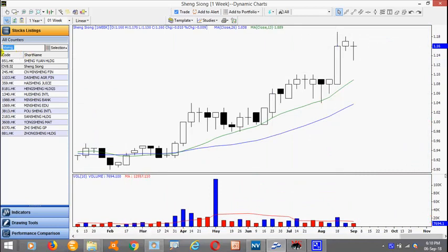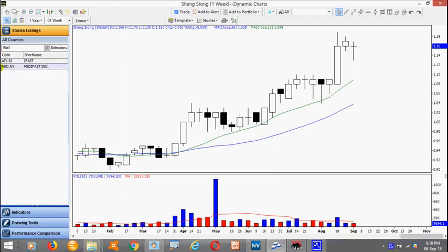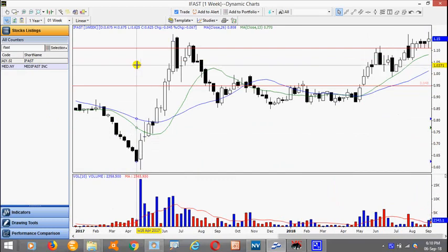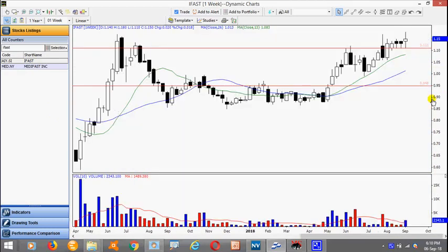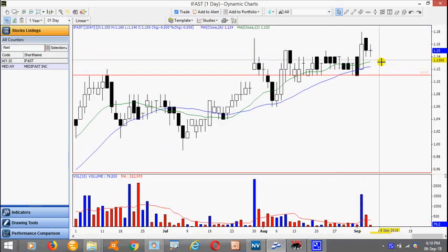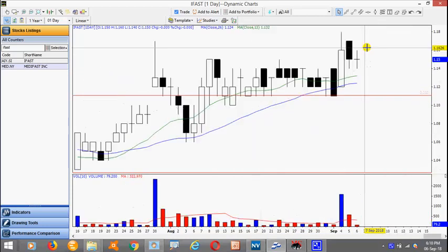Now we also mentioned iFast. The stock continues to be resilient. This is a weekly chart of iFast. Notice it actually managed to make a high but didn't close that well. So I'd like to look for a follow through, eventually taking out the high here of 118. Now this is the daily chart. You notice after making a high there was a pullback, and notice during the pullback volume is actually low.